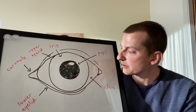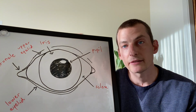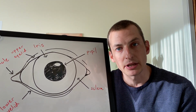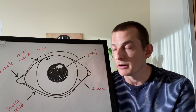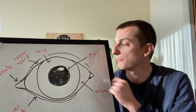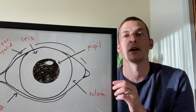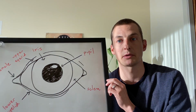The black part, which some of you might know, is referred to as our pupil. And sometimes you'll see a reflection, like you can see right now from the window, on the pupil or the iris, and it might go all over the pupil and the iris and the sclera, okay, if the reflection is big enough, okay?